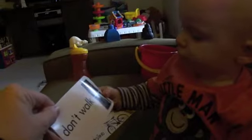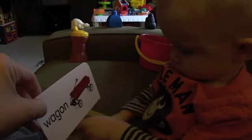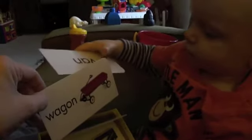What's this? It's don't walk. Good. What's this? Map. Map. What's this? Van. Oh. Hold on, I'm getting the next one. Be patient. Put that one in the box. What's this? Wagon. Do you see the wheels on the wagon? Four wheels on the wagon. Here, go take the wagon card. Here. Thank you. Put them in the box.